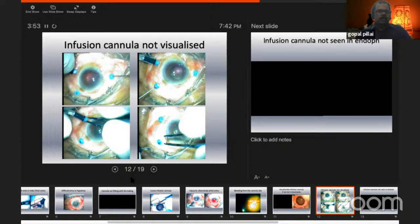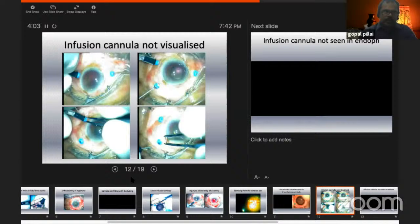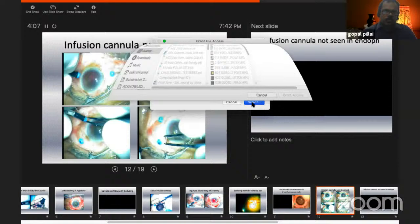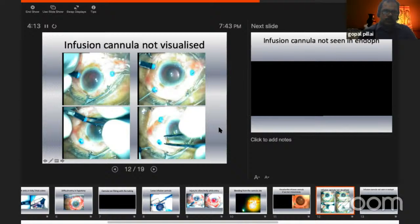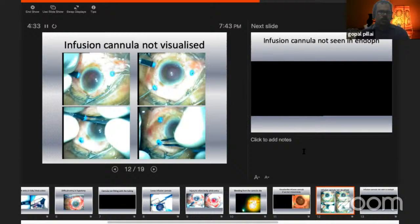Okay, so here when we are trying to find out the infusion cannula in the vitreous, we are not able to see it. We can use the other instrument to try and tease and find out whether it is there. So you have to remove that infusion cannula from that place because we are not seeing the tip of the infusion within the vitreous, because of bleed, because of endophthalmitis, because of thick choroid, because of a lot of reasons. And then the beauty of MIVS is that we can shift it over to another port. So you can change to another port.